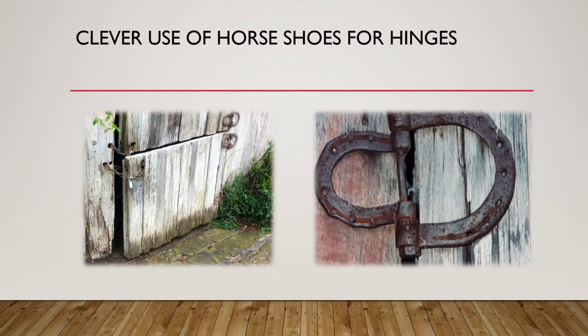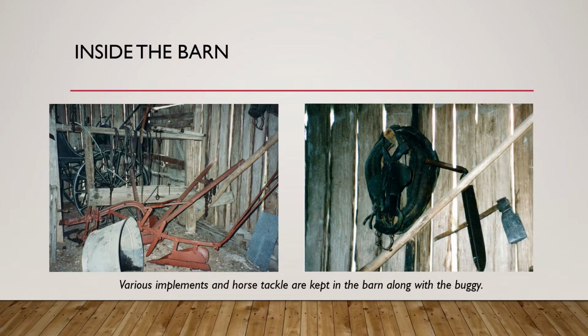The hinges on the double-hung door, also known as a Dutch door or stable door, are made from hand-forged horseshoes. Each hinge consists of one large and one smaller horseshoe, and there are 4 pairs of hinges on the barn. The barn is the home for a late 1880s buggy made by Thomas Crane of Kilmore, together with pieces of harness purchased from the estate of J. Winter of Doncaster. The buggy can just be seen in the rear of the photo. The barn also holds various pieces of farming equipment.